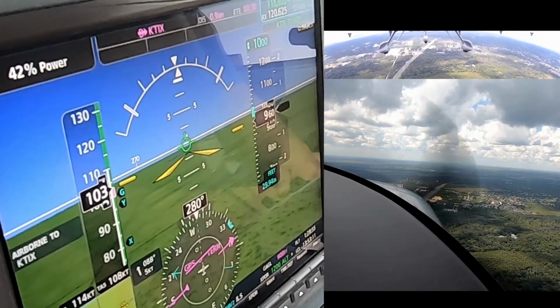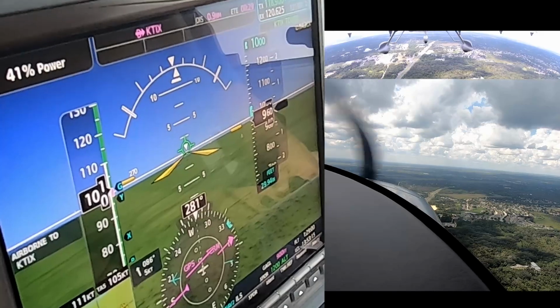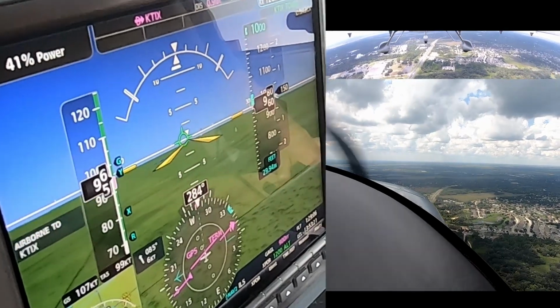Space Coast Tower 43 Charlie Kilo, midfield downwind 49er. Cirrus 43 Charlie Kilo, runway 9er cleared, touch and go. Cleared, touch and go. Cirrus 43 Charlie Kilo.